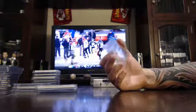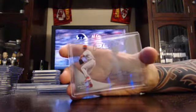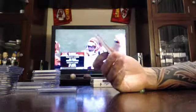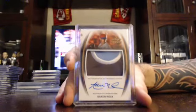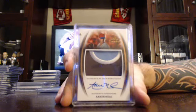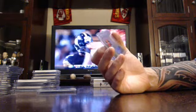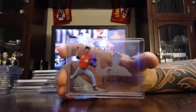Box five, duplicate. Aaron Nola for the Phillies. Aaron Nola. Philadelphia Phillies. Yeah, my gosh, another Aaron Nola. Your third Aaron Nola tonight. Three-colored patch, Aaron Nola. Got a number 2 of 40. You got Mike Nedrock. Mike Nedrock, number 40.